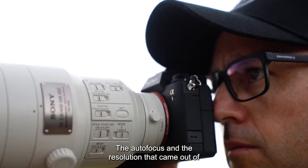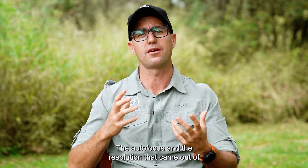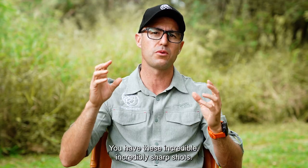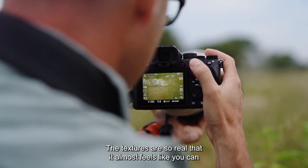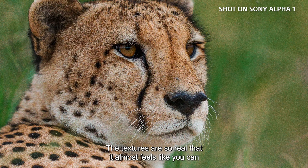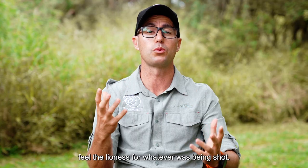The autofocus and the resolution that came out of this camera is just phenomenal. You have these incredibly sharp shots. The textures are so real that it almost feels like you can feel the lioness, or whatever was being shot.